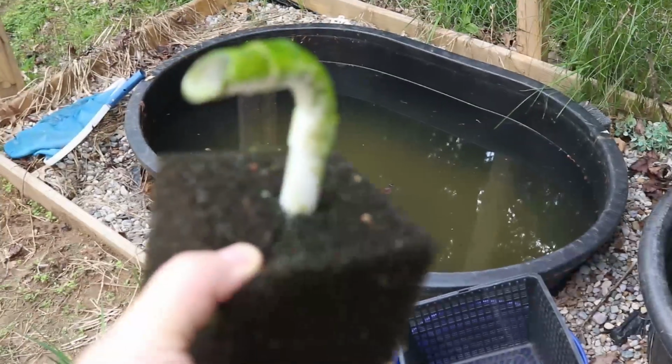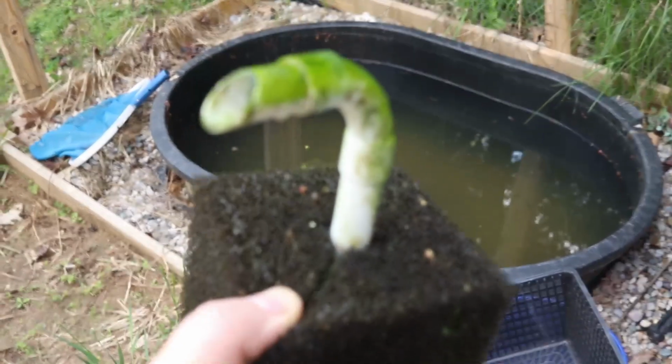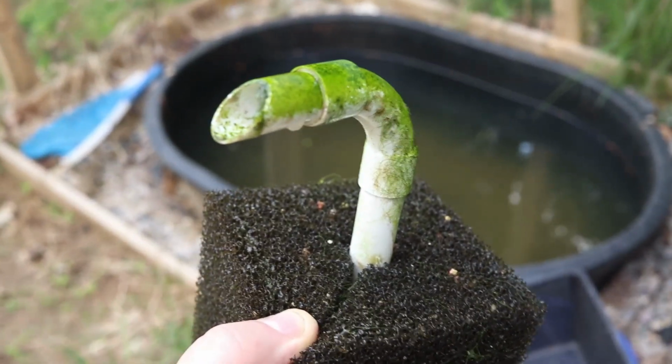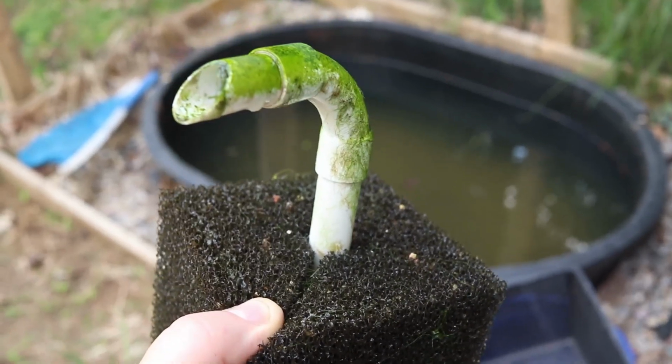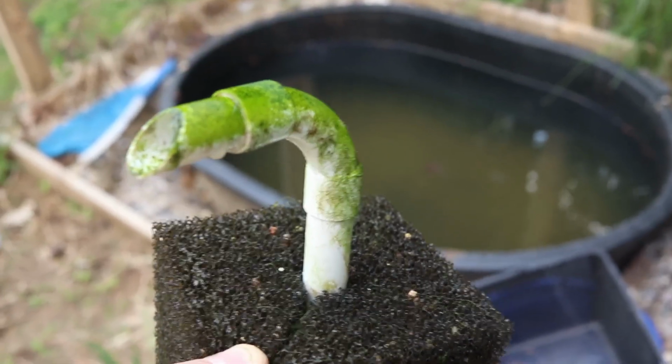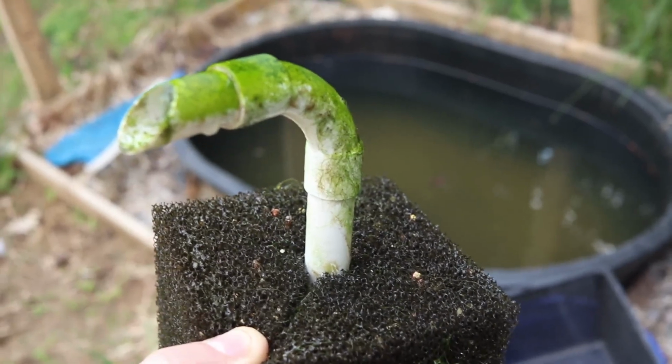So let's go ahead now and start setting up the filtration. I had this sponge sitting cycling, so I'm going to stick that into the first tote. This has been sitting idle in one of my other tanks, so we're going to toss this in and get that set up here.